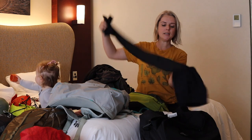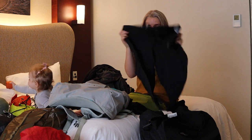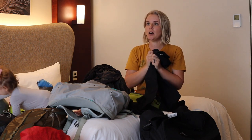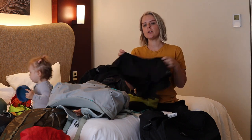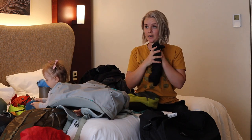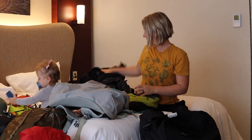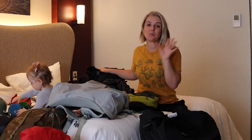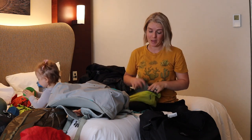I love it. These are my favorite hiking pants of all time. They are Arc'teryx Gamma LT. These are the Patagonia Strider Pro. They're short and I love hiking in them, and I can't really wear them just anywhere because they're really short, but I go hiking in them and I love them.